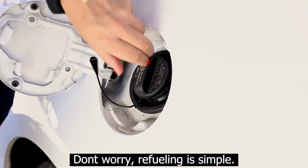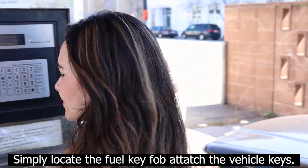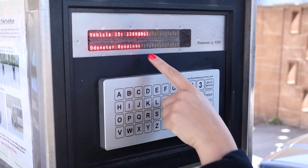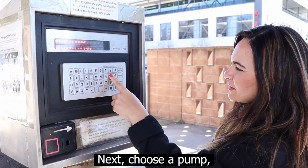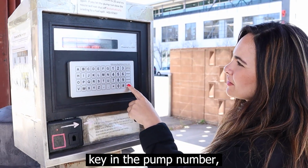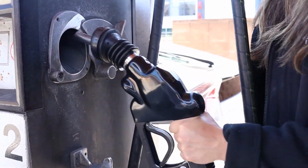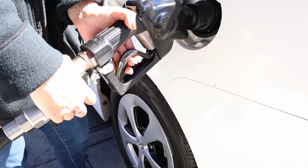Don't worry, refueling is simple. Simply locate the fuel key fob attached to the vehicle keys, then place this fob in front of the sensor to identify the vehicle. Key in the mileage and press enter. Next, choose a pump, key in the pump number, and press enter again. Finally, pump fuel as if you were at a regular service station.